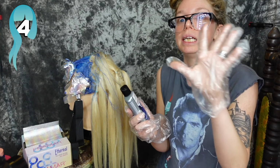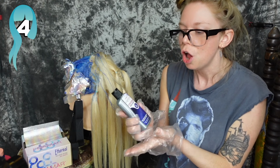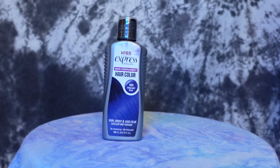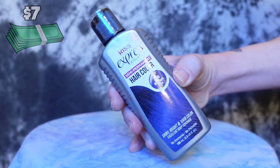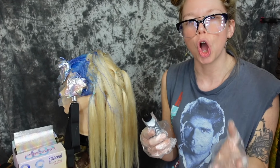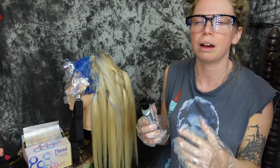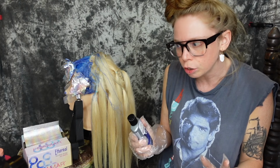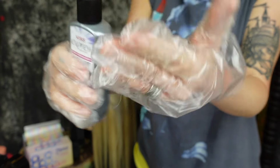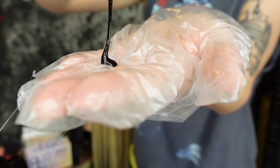Maybe one of the deepest shades we're going to be using today, which is Kiss Express in the shade Midnight Blue. Once again, it's coming at a nice low price of $7. It gets a very high rating on Amazon, 4.4 out of 5 stars. And I'm gonna be honest, I had no idea that Kiss made hair dye. When I think of Kiss, I always think of fake nails and eyelashes, eyelash glue, stuff like that, but never hair dye. Now I'm honestly also a little nervous by how thin that sounds, but hey, let's see here.